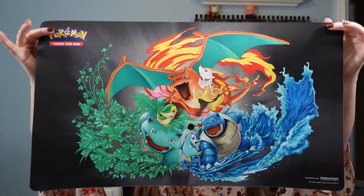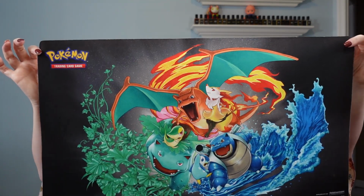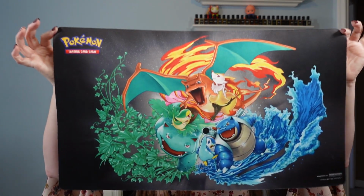So we ended up picking up this Pokemon mat. This is a mat that you would use to play the Pokemon game on. It's just a really oversized, large neoprene mat, and it has a non-slip backing. So you could also use this as a really oversized mouse pad if you really wanted to.